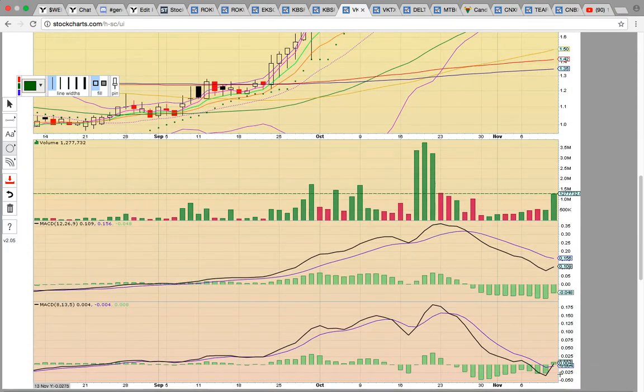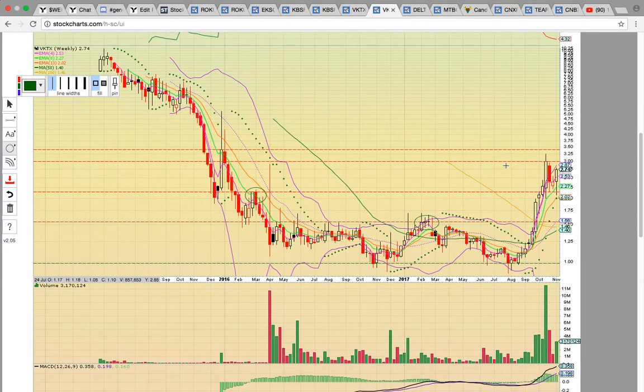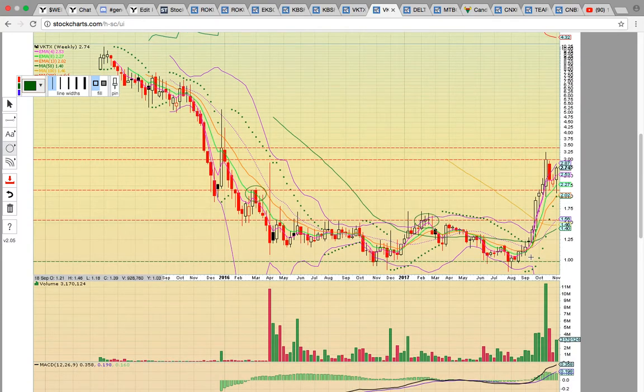We've got the 8, 13, and 5 down here starting a MACD bull cross. And then if you look at the weekly chart for VKTX, you can see it's got a really nice uptrend going on the weekly chart.